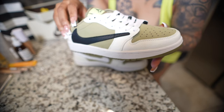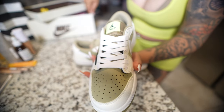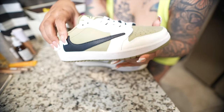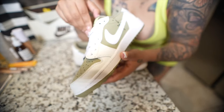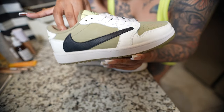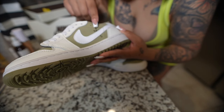Okay, y'all, so these are the Travis Scott's. What are they called? I'll leave the name of the sneakers down below, but these are the sneakers, y'all. These are like a light olive brown, olive green and white sneaker. One side has a black check, other side has a white check, and then it just says Jack.